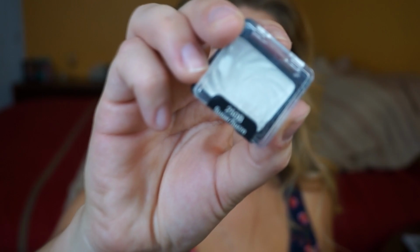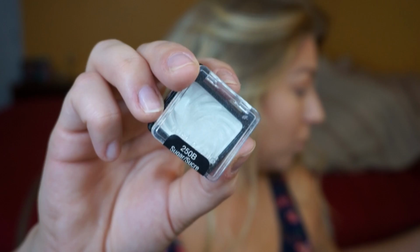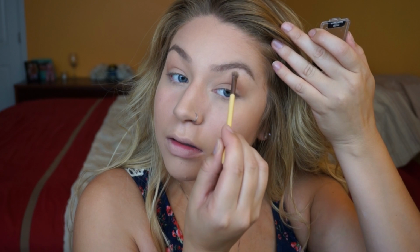So the next thing I'm gonna do is highlight underneath my eyebrow and on the inner corner of my eyebrows. And this is the Wet n Wild 250B in Sugar. And this is what it looks like. And I just take a small little brush like this and apply it. This is the Eco Tools one. So I'll just apply it right down there underneath my brow and drag it down.